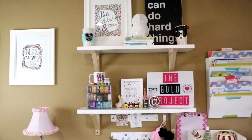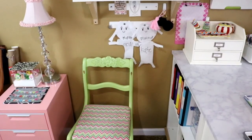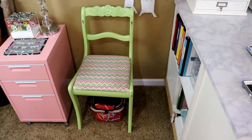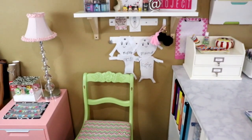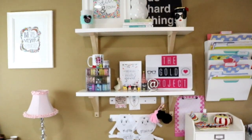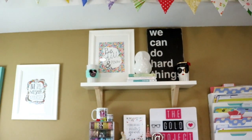Moving right along to the next area here. I'm going to give you a little look like I have been doing on the other spaces. And then we'll get to the very top and work our way down. Okay, so we're going to start at the very top.